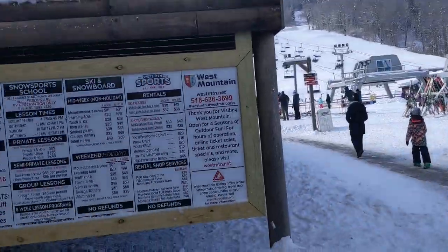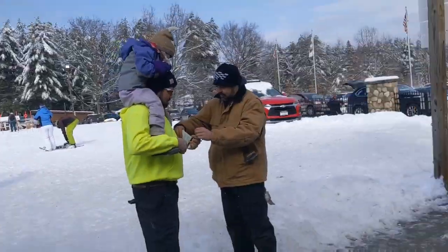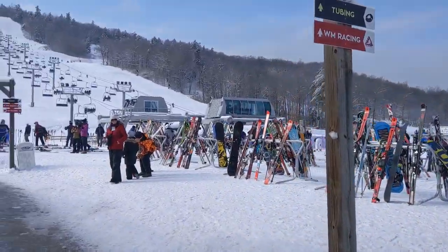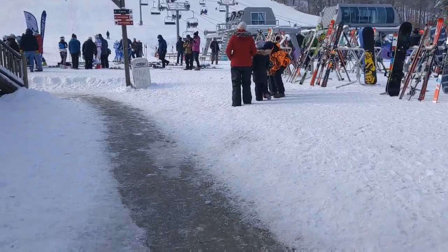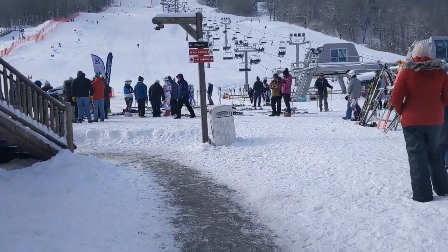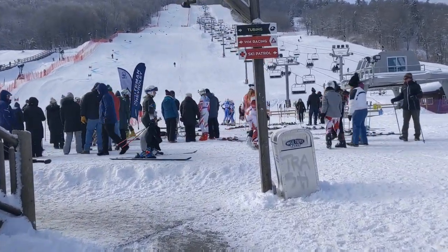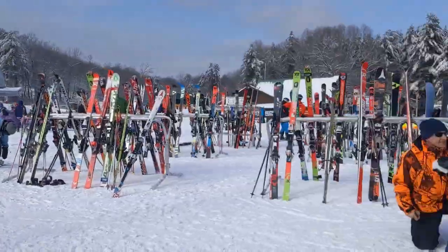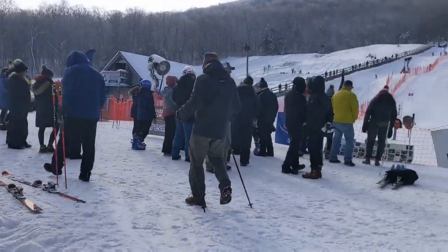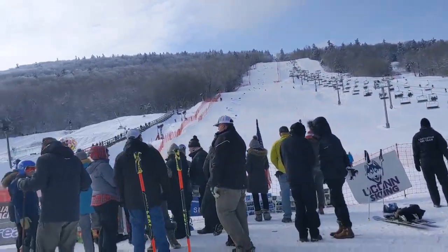All right, so we're gonna get our tickets. All right, we got our tickets. We're all ready to go. We are heading to the tubing area. So it looks like there's some sort of a college event going on here today. Is this like a racing team, you thought? Yeah, it's a bunch of colleges. Yeah, it looks like it's a college racing event.